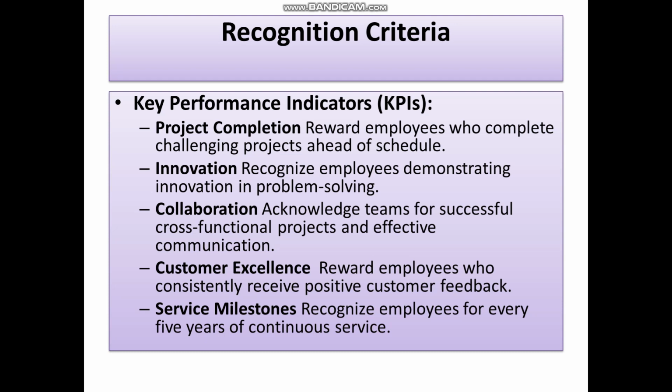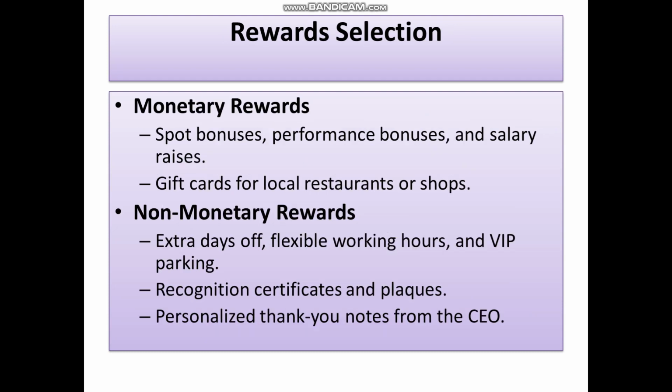Then of course is service milestone, wherein you recognize employees who've completed at least 5 years of continuous service, because that itself is a huge honor to the employee. Because when an employee has an option of moving out, if he or she is still with you, then it talks volumes about their commitment and the passion and the interest that they have in the company.